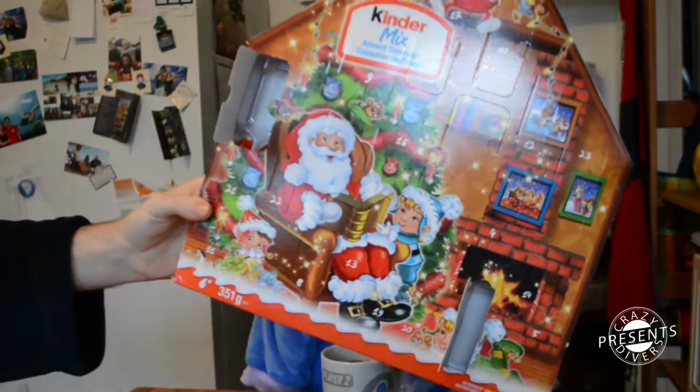So you have your first day in your second day to open. Here's a Kinder Christmas advent calendar. What do you want to do today? Work hard. Party harder.